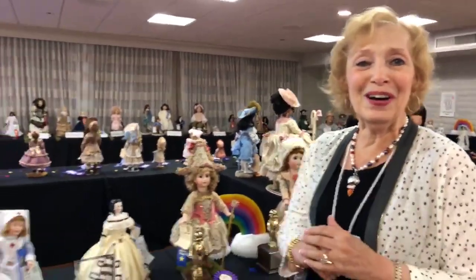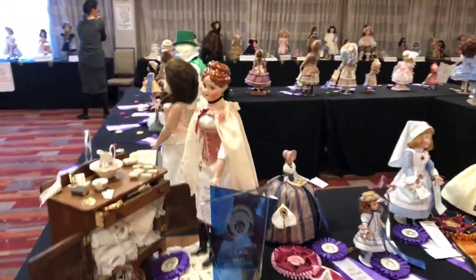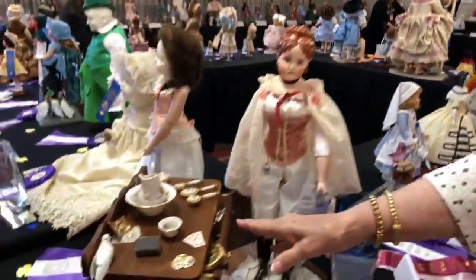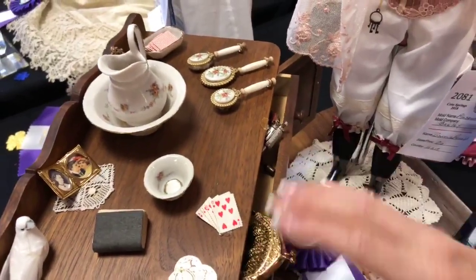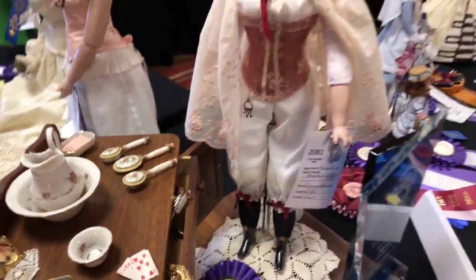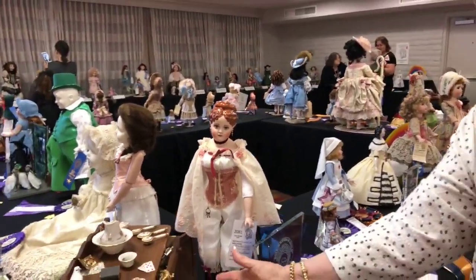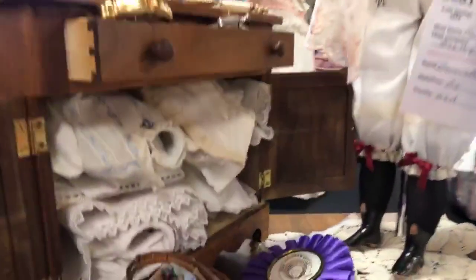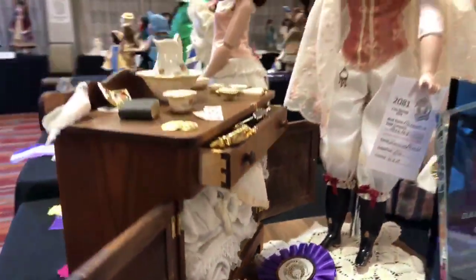I love it. So we've been looking at some of these wonderful top awards. We saw the madam with her gun and her money purse. Isn't this a riot? I just think this was so clever, so much fun. Money and, of course, protecting herself in the drawer with her gun. And all of her undies in here. Look at that, you always need extras. It's so much fun.